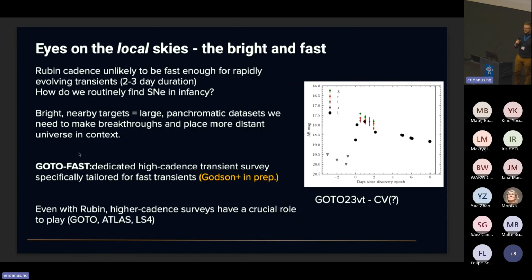Of course, once you find these things, you can follow them all the way down to 23rd magnitude with Rubin. And we really need our bright nearby targets still to generate the large panchromatic data sets we need to make breakthroughs and place the more distant universe in context.